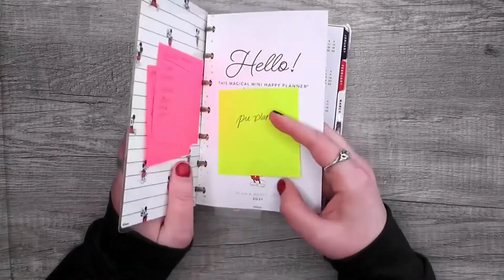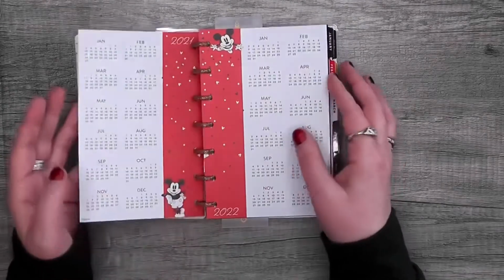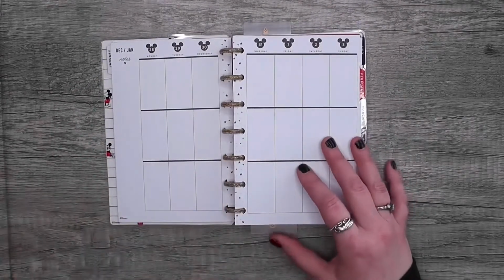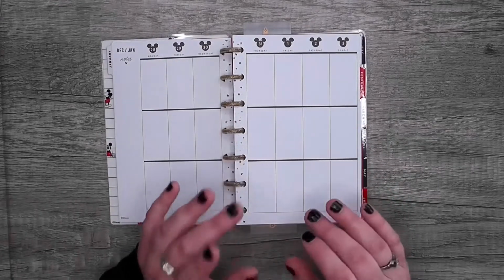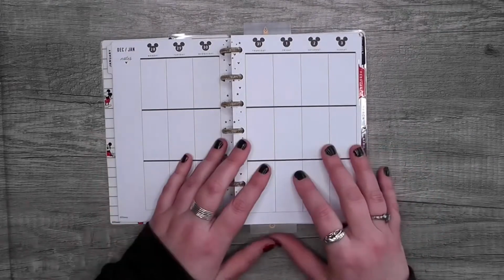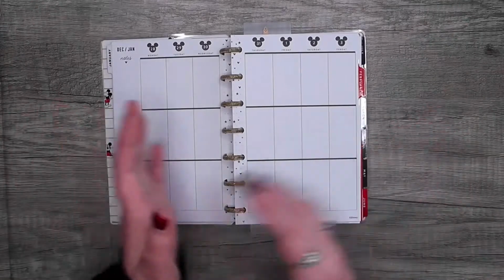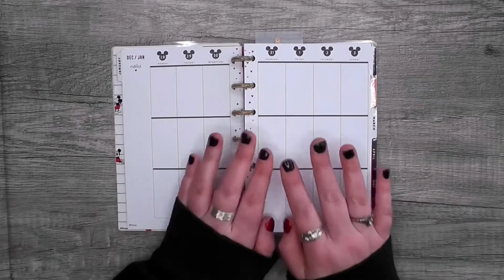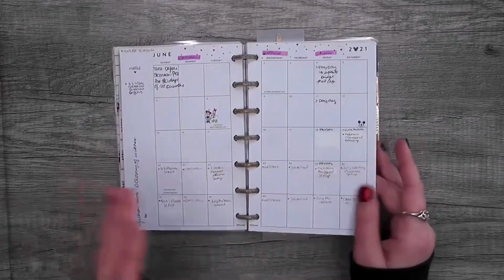This is the magical mini Happy Planner, the Disney one, right? This is my pre-planner. It's a vertical. It works perfectly for pre-planning. I have another mini, the Indigo, that I used for Q3. It did not work well for me as a catch-all or anything like that. They were just too small. And I discovered A5 size is much better for that, for a smaller size for me. This is just a little too small for what I want. But it's perfect for setting up pre-plans.